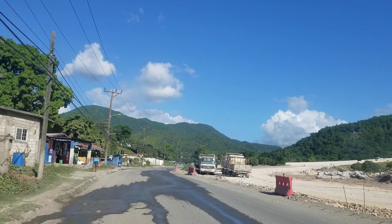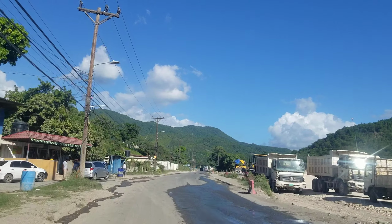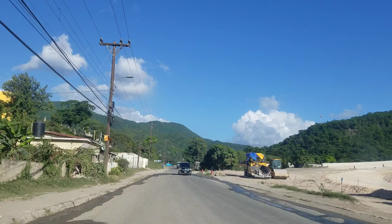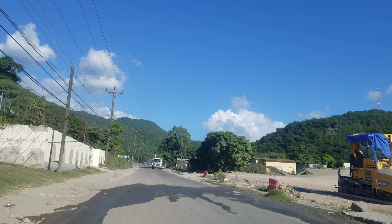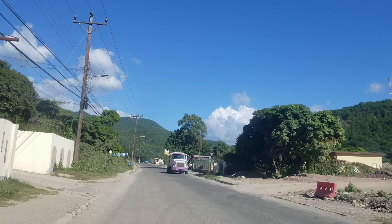We seem to be doing some construction on the road, so I don't know if we should go over there. We're not going to go over there. They seem to be doing some work on it.